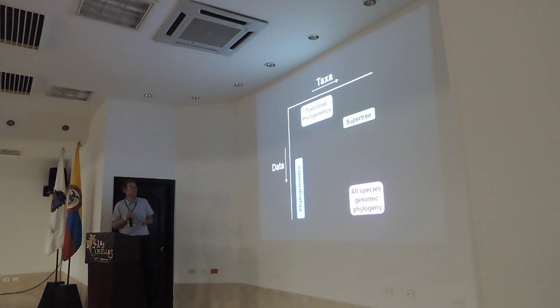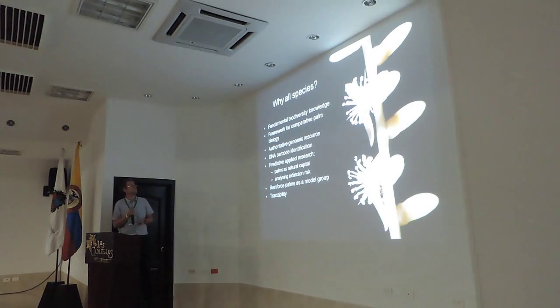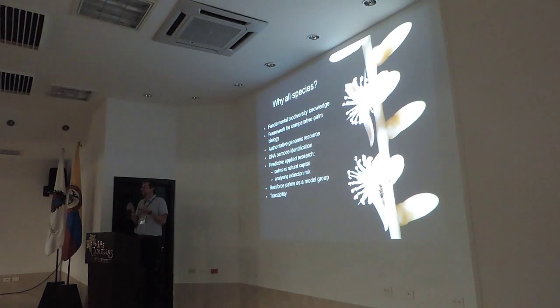So we need to get into the sweet spot in the bottom right corner where we can build an all-species genomic level phylogeny. Why all species? Is it really that important? Do we need more data? Well, at a workshop recently, one of my colleagues said, a phylogeny is like a periodic table. And I thought that's just a fantastic analogy. No one would doubt the fundamental importance of a periodic table. There is no reason to doubt the fundamental importance of having a complete and accurate tree of life.